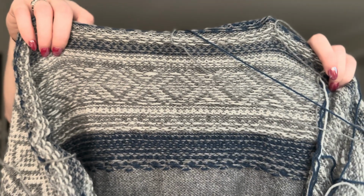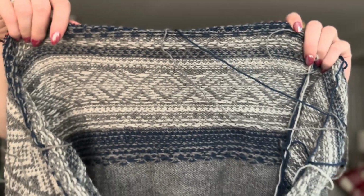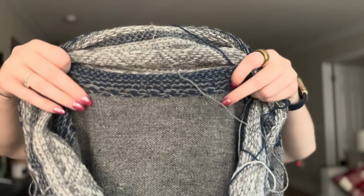If anyone would like to see, this is what the floats look like. There's only one or two rows where I was really catching my floats down here, but other than that, I think it's all like 5 stitches at most between the colors, so I wasn't really catching my floats. I think that's all I have to say of the Marius.